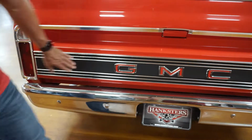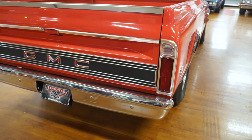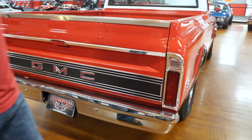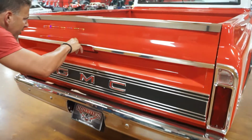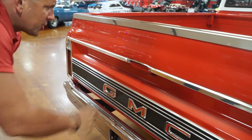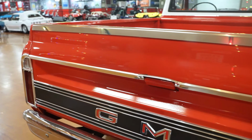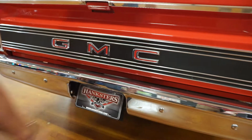Beautiful GMC there. You see a lot of Chevys, not so many GMCs. The GMC is definitely a nice look. This truck has a good look to it. That has a chrome piece across the top of the tailgate there. There is a little imperfection there right above the pull handle. It looks like the paint got chipped or something. So hopefully you guys can see that in the video and in the still photos. All the chrome accents and the rear valance there on the tailgate, everything looks to be in good shape. This is black here. It's not worn out, faded.